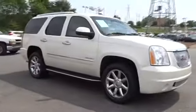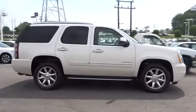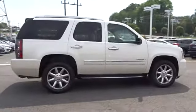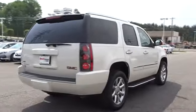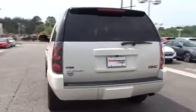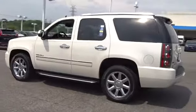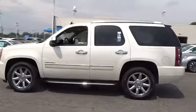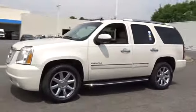The 2010 GMC Yukon. Peace of mind comes standard with GMC's 100,000-mile, 5-year powertrain warranty and Yukon's 5-star frontal crash test rating. Boasting a Vortec engine with active fuel management, flex fuel, Yukon is agile and capable. This vehicle has less than 135,000 miles.